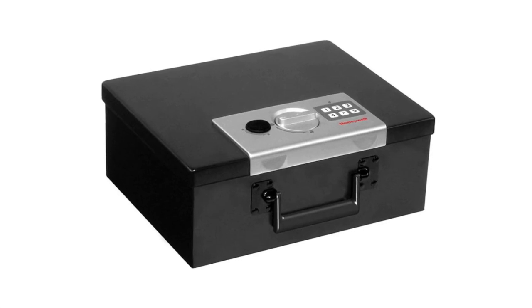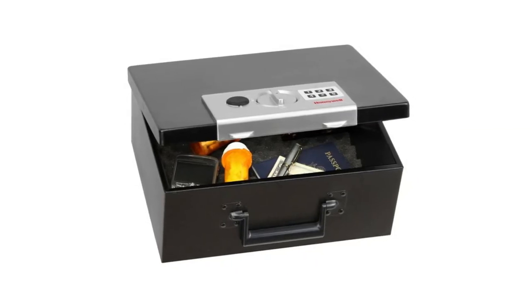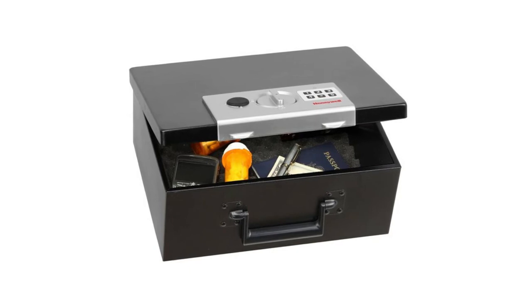The hinge keeps your small valuables protected from users by preventing prying of the door. This box includes a foam padded floor mat and is built with a sturdy double steel wall construction and has a fire-resistant insulation.